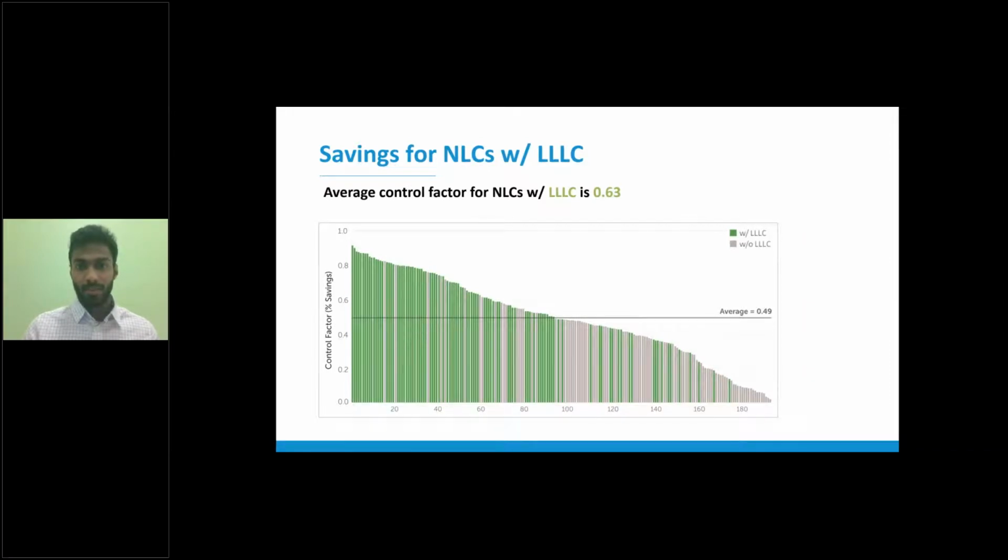As Chris mentioned earlier, we were able to analyze the savings potential from LLC systems. Of the 194 data sets we had an even distribution of the data sets of NLCs with and without LLCs. So 98 systems were with LLC and 96 were normal NLCs without LLC. So taking advantage of that, we calculated and determined that the savings from LLC systems was 63%, whereas the savings from all the NLC systems with and without LLC was 49%. You can clearly see the savings from the LLC systems are dominating the energy spectrum in the higher region.